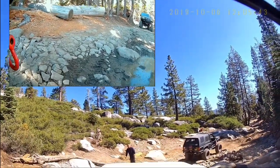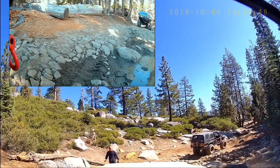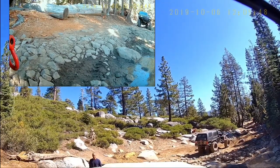Would it be better if I go down that way? Should I go down that way? Okay.